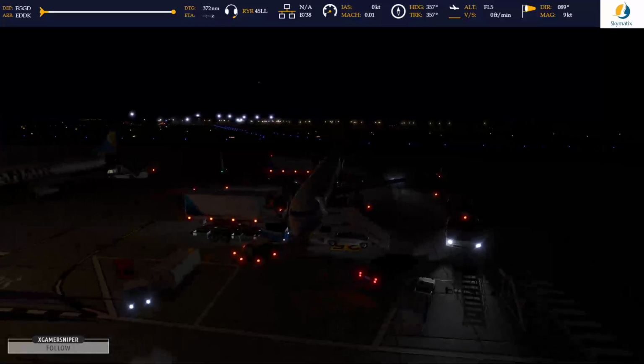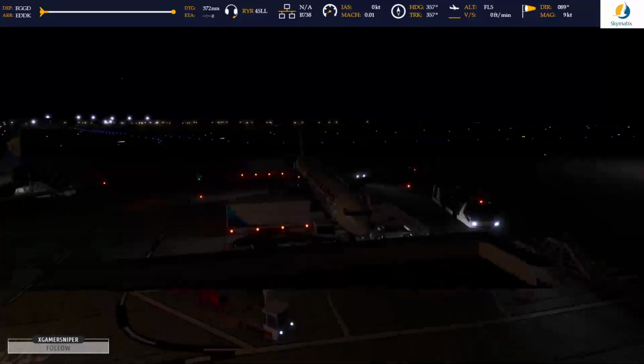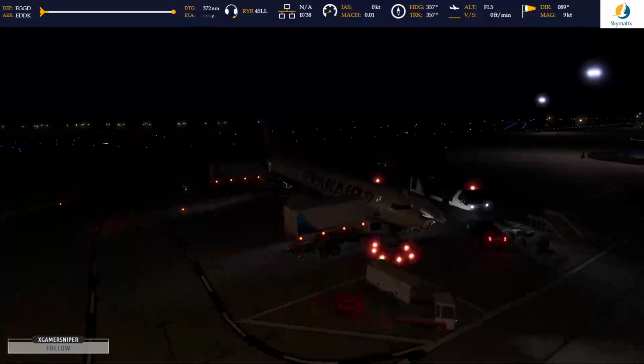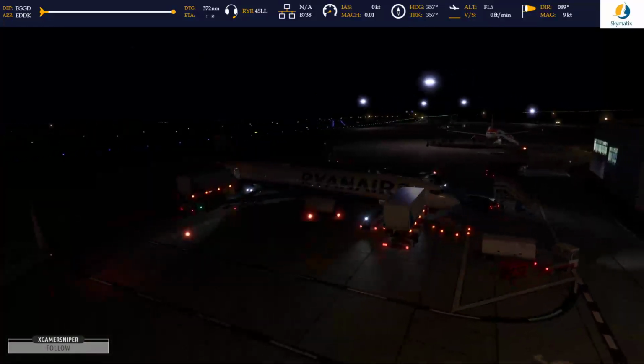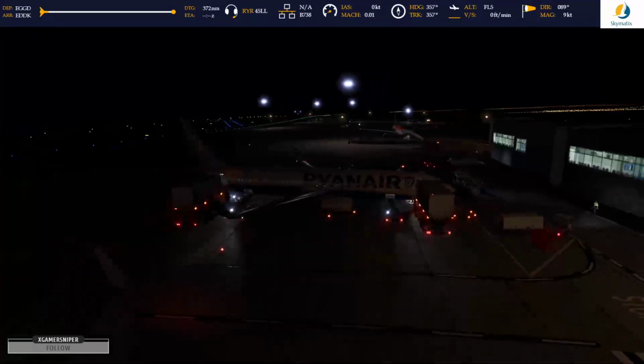We are busy setting up at Bristol Airport. I actually fell in love with this airport. I'm going to fly this one plenty more times. Thank you for introducing me to this one, gentlemen. And yeah, we're just about to start the Ryanair little program.